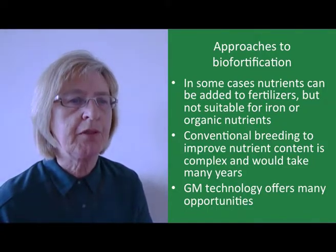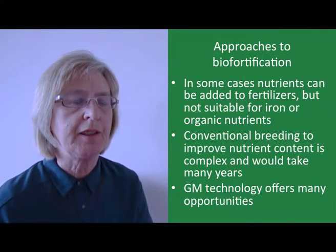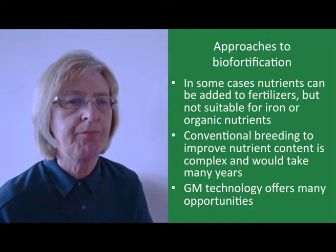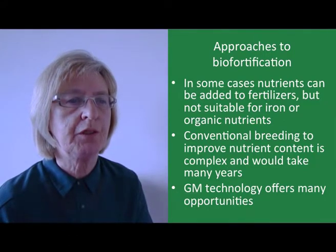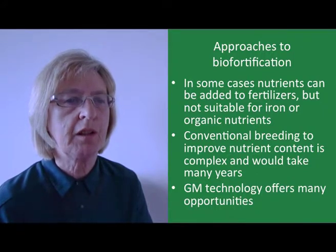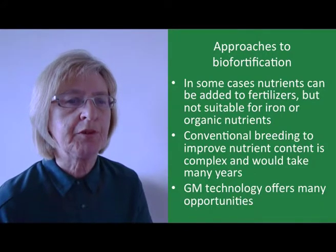It may be possible to increase the content of organic nutrients by conventional breeding if there is sufficient genetic diversity in existing germplasm, although it would take many generations to introgress these traits into local elite breeding varieties. On the other hand, the GM approach offers not only an unrestricted choice of genes for nutritional improvement, but also has the potential for nutritional traits to be targeted to specific organs, such as cereal seeds. And multiple traits can be combined in the same plants without complex breeding programs.